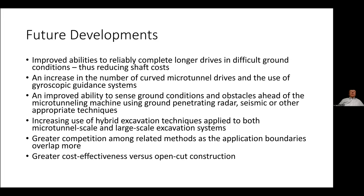So what can we expect in terms of future developments? I think we've seen over the past number of years that longer drives are being undertaken and successfully completed. That allows you to reduce shaft costs. There are going to be more and more curved microtunnel drives, and gyroscopic guidance systems, I think, are going to become more feasible in the non-person entry diameter ranges. There's also work on looking ahead of microtunneling machines and even directional drilling to try and sense obstacles and ground conditions.